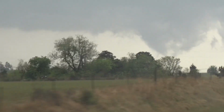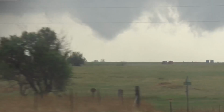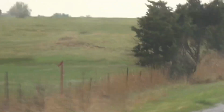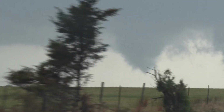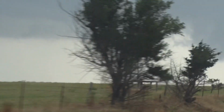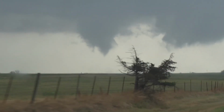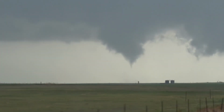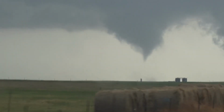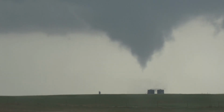Okay, it's a tornado. It's on the ground. Tornado on the ground. There is debris on the ground right there. That's a tornado on the ground, and it's going to be north of Loyal, kind of northeast of Loyal. There's debris.